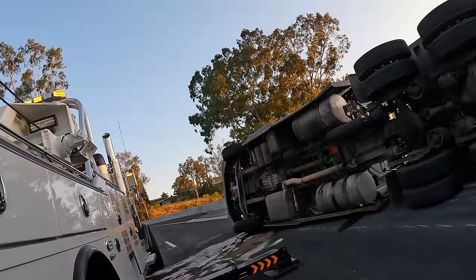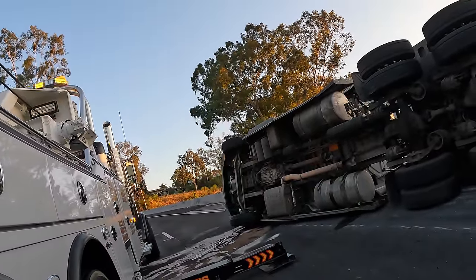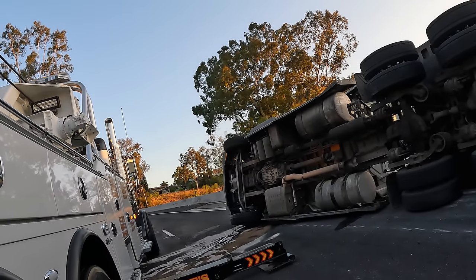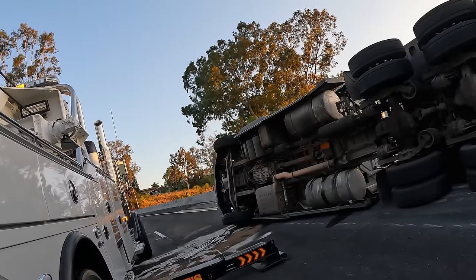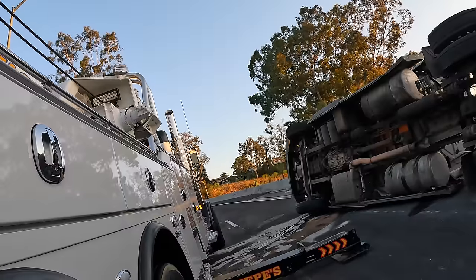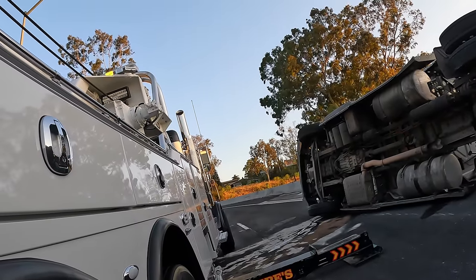I just boom over and start lifting up whatever I can on the trailer so I can put some cribbing so I could have some space under it to run my rigging, like my wide straps. Keep in mind that these reefers have really, really thin walls, so you gotta be really careful.